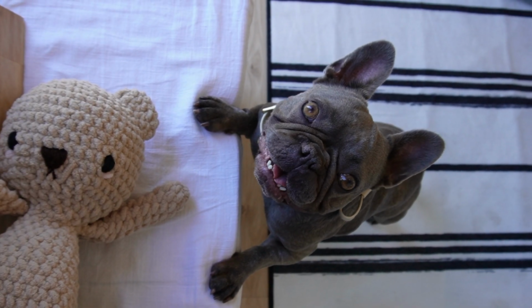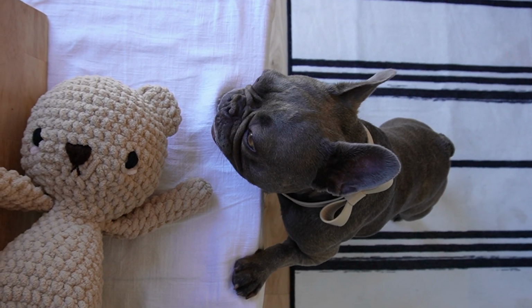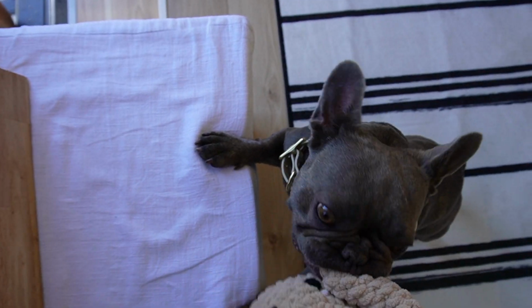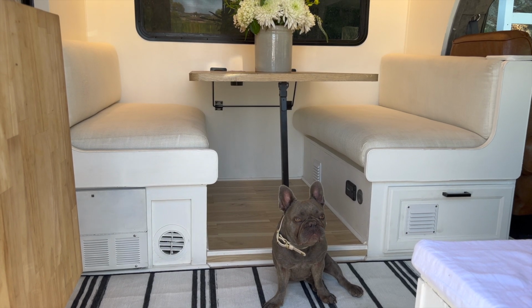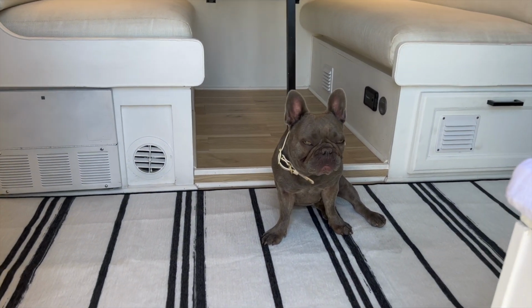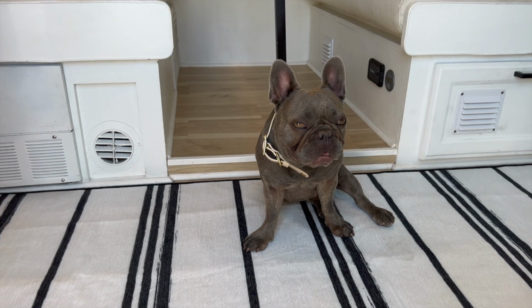Playing in your new home. So happy. Are you so happy in your new home? Hudson, are we decorating the RV? Look at our new rug. Oh my gosh, it's so cute.